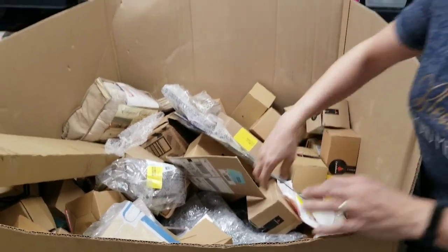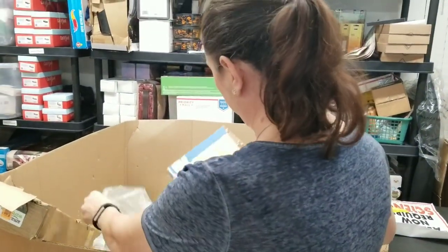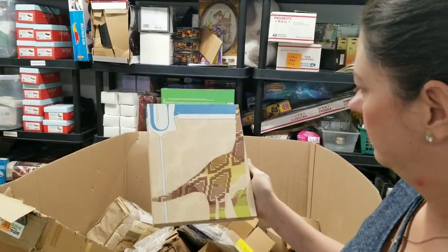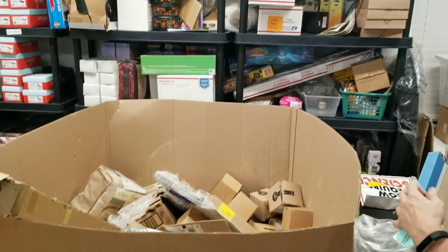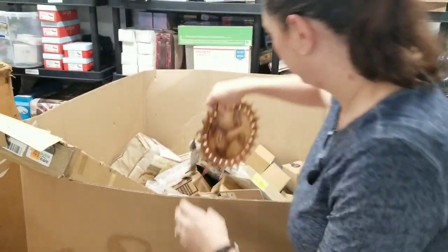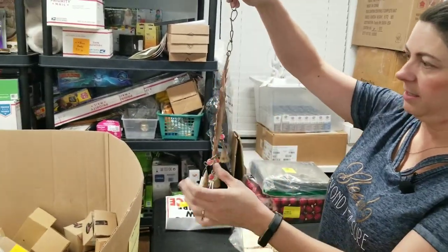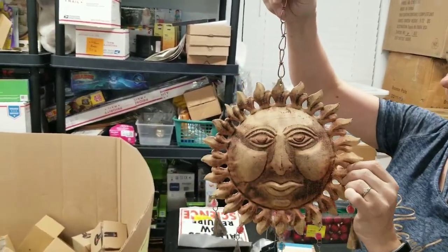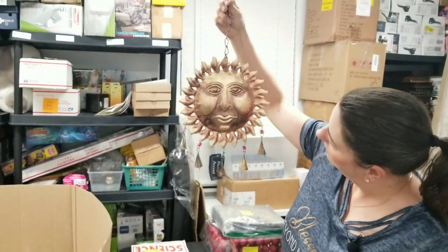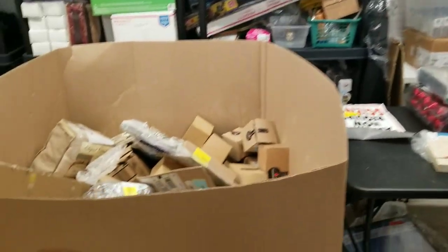Let's see. You want me to grab the sun? Do it. Oh, wait, here's part of a piece of art. Dinosaur? Dinosaur. Looks like it's one of a certain number of them. Okay, here's the sun. Oh, that's cool. Kind of a wind chimey. Look at that. That is cool. Perfect time, Christmas season coming up.